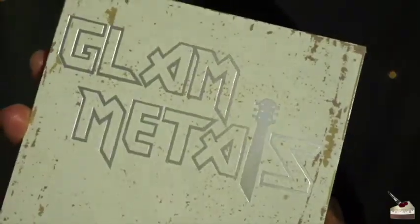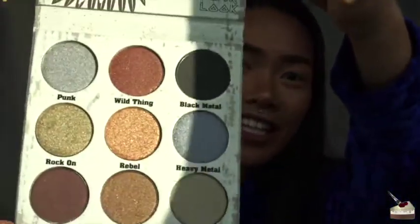Time for the eyes, and they actually gave me an eyeshadow palette, which is really exciting considering I only paid $21 for this box. And this is the Glam Metals eyeshadow palette from Crown. Ooh, look at these colors.